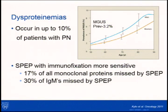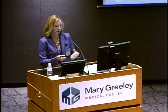And how to test for a dysproteinemia? So most of the time what I see is patients get just a serum protein electrophoresis or just an SPEP. And we know that 17% of all monoclonal proteins are missed by just doing an SPEP, so that you really need to do the immunofixation. And sometimes the addition of free light chains can be helpful in some patients as well. So we also know that IgMs are important to catch for neuropathy, and we miss 30% of those by just doing an SPEP. So really encourage, in the evaluation of peripheral neuropathy, to add the SPEP with immunofixation into your evaluation.